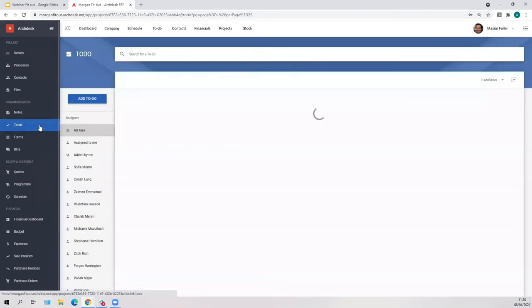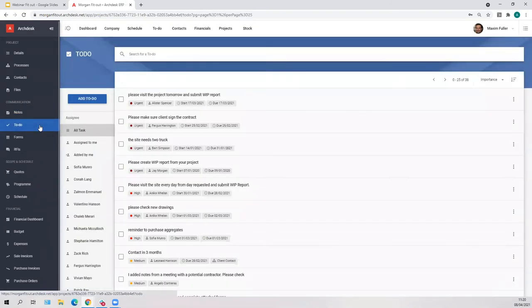So as we discussed in our processes section, we also have our to-do section. And our to-do section allows us to further assign tasks to different people that need to do different things within this particular project. We can set priority states with those, and also they can be linked straight away to those processes as well.